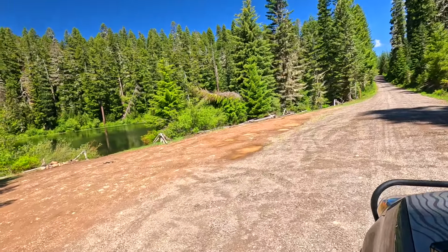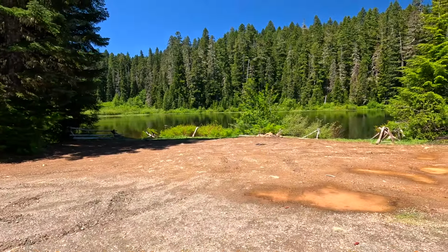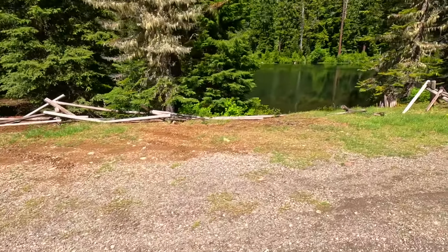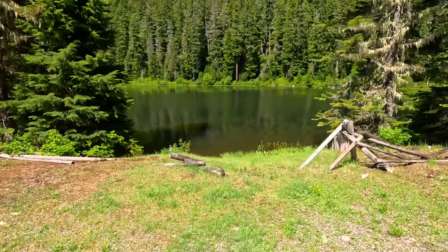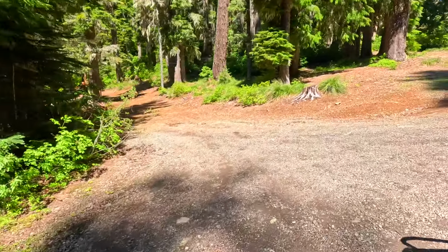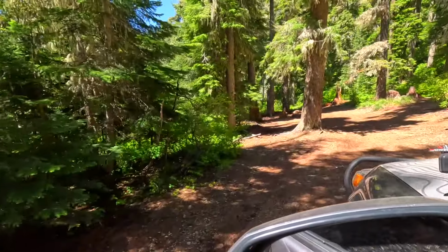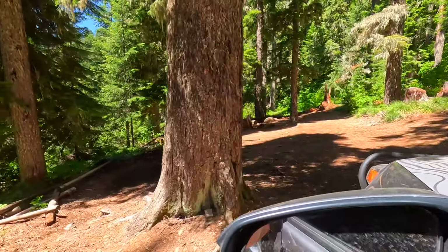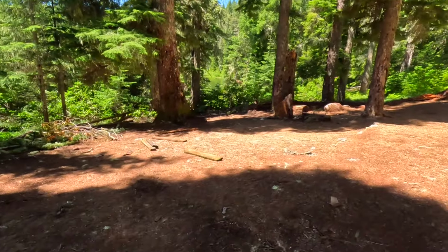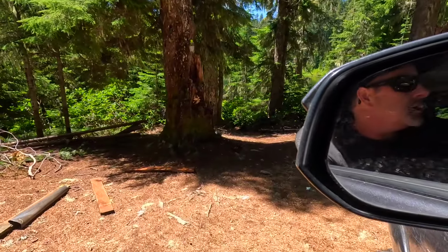Boys and girls, there is a nice camp spot here. Check this out. This would be a great spot to overnight. Man, dude, this is awesome. You could put in 3 rigs right there easy. Let's go check it out. I don't know if this campsite's better. I like the other one.